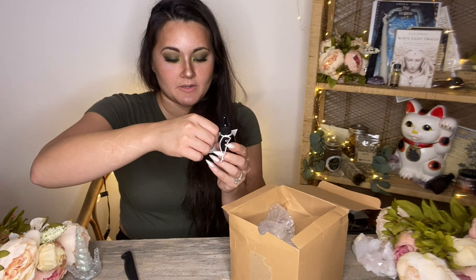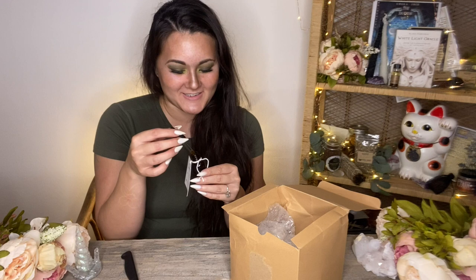So her base that she used is apple cider vinegar and honey, and then orange peel, clove, and cinnamon. So let's give her a taste. I'm a little bit nervous to do it on camera, but I'm gonna do it. Let's see. Ooh. Oh my gosh. Oxymels in general may become some of my favorite additions into my practice, my craft. I'm so excited.